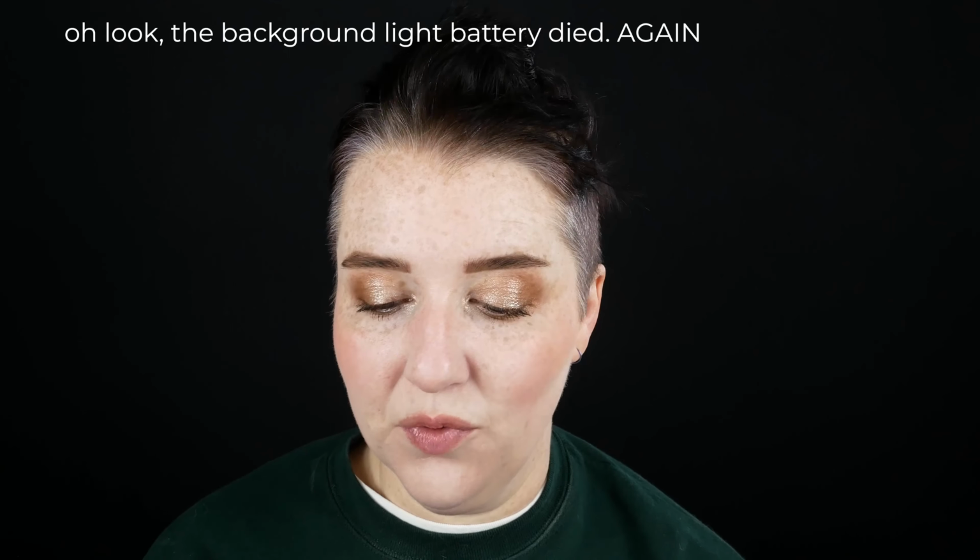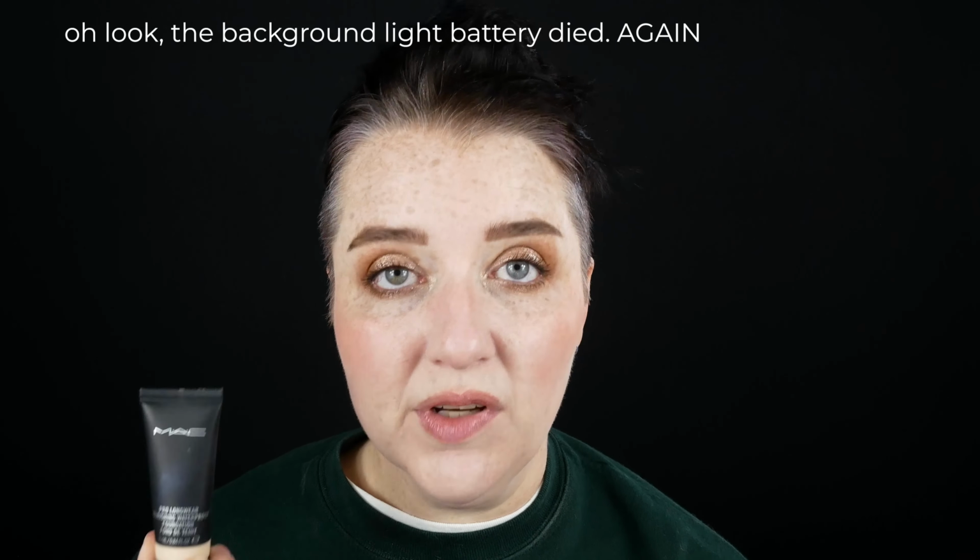Hi everyone, so today I am here to talk about this foundation, the MAC Pro Longwear Nourishing Waterproof Foundation. I don't know anything about whether or not it's waterproof. It also has a claim that it lasts 36 hours. I can't say anything to that, because the 36-hour claim is completely bonkers.